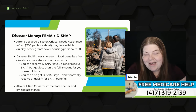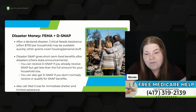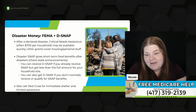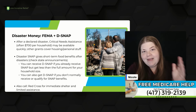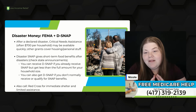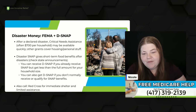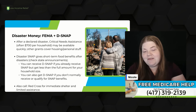Disaster SNAP becomes available in disaster areas, and this provides short-term food benefits. You can receive DSNAP if you already receive SNAP, but you get less than the maximum amount for your household size. In that case, DSNAP can make up the difference. You can also get DSNAP if you don't normally get SNAP benefits at all. They have some expanded eligibility there that may make you eligible for that. You can also call the Red Cross for immediate assistance after a disaster as well.